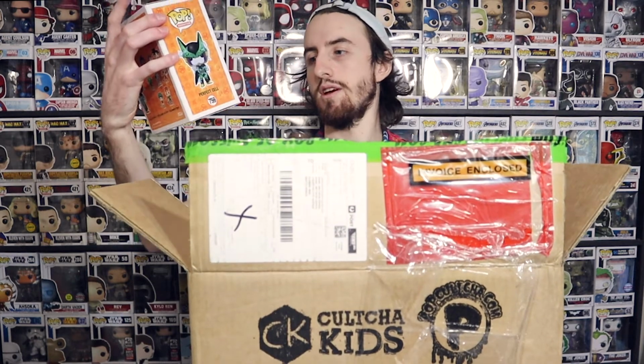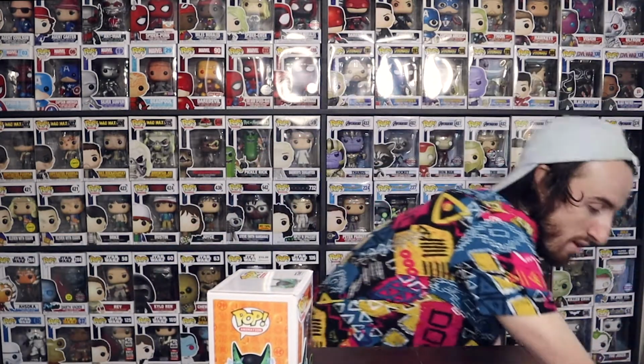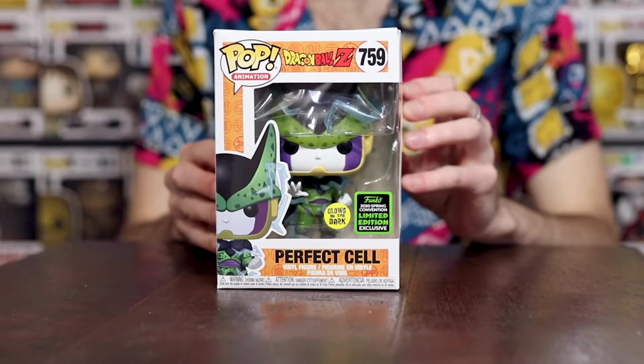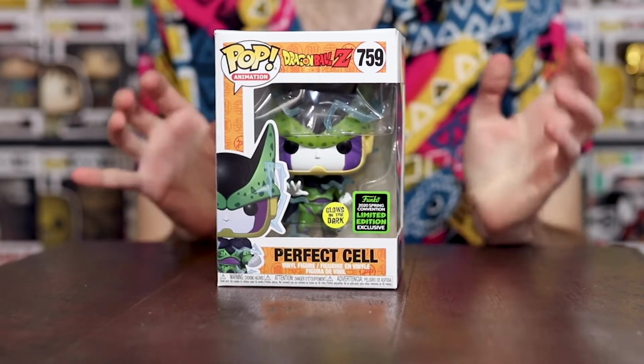So first up, we have Perfect Cell from Dragon Ball Z. I had to even look at the character's name because I don't watch Dragon Ball Z. So this is a very cool pop, I must say. Even though I don't watch Dragon Ball Z, I think it still just looks absolutely awesome. There's so much great detail in here, and I know for a fact that the glow on this pop is insane. So it's very cool, and I'm sure my friend's going to absolutely love him.